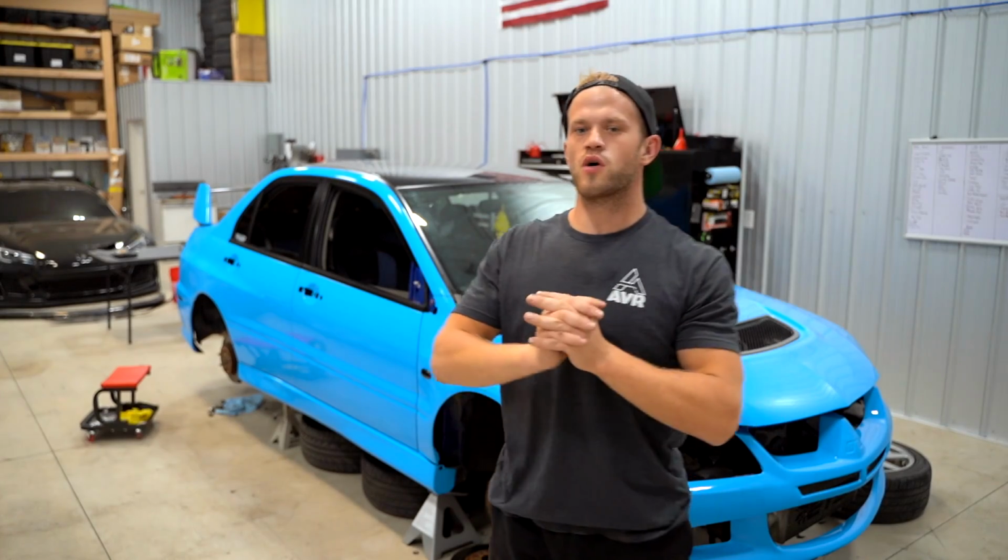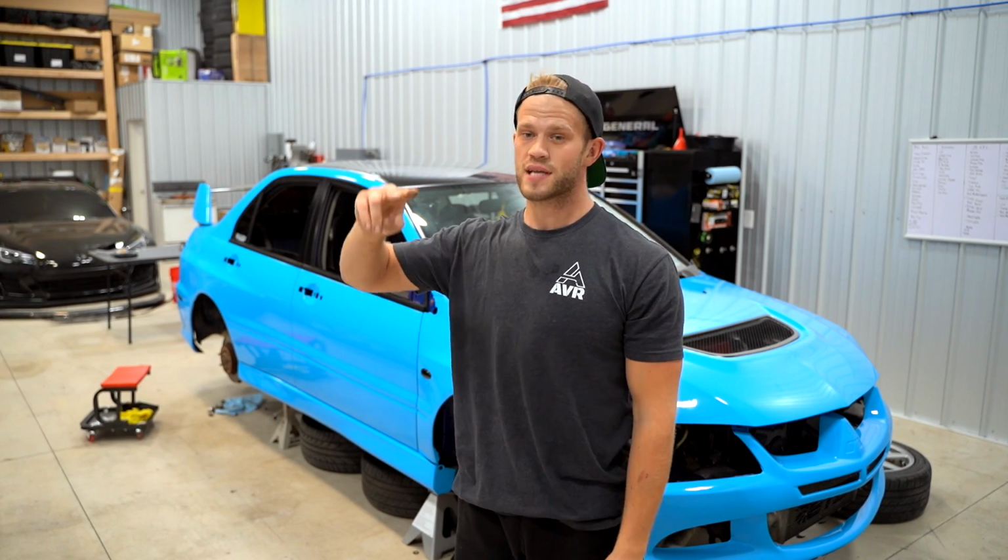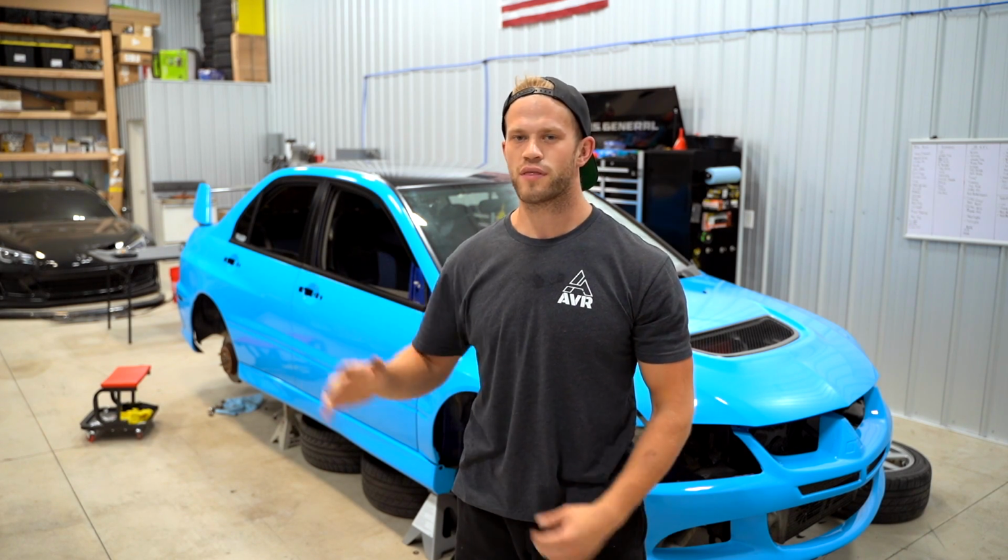Just finished up the first coat of ceramic coat. We're gonna run through again and hit it with a second coat. The nice thing about the second coat, we don't need to re-clean it with the IPA. So it's gonna go much, much quicker the second time around.